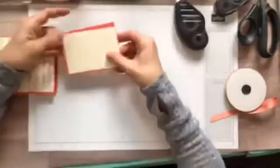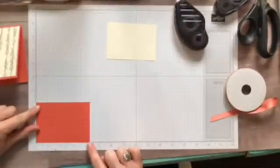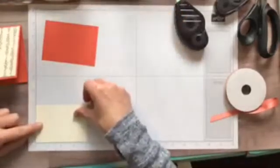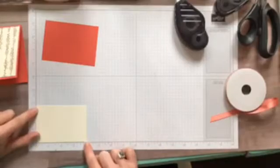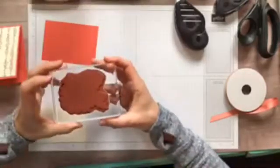Then I'm going to tell you the dimensions of these. This Calypso Coral piece measures 3 inches by 4.25 inches. So then the Very Vanilla piece layered over top of it measures 2 3/4 by 4 inches. Okay. Now we're going to do our stamping now, ladies.